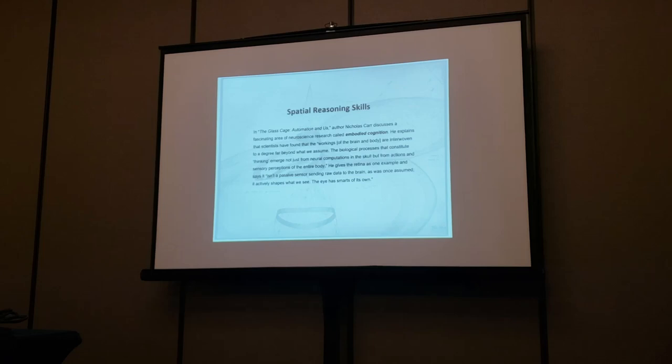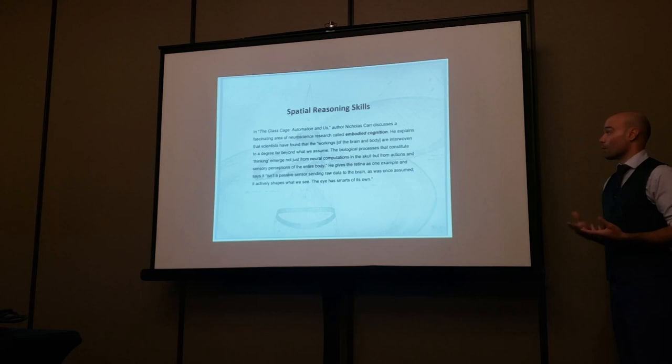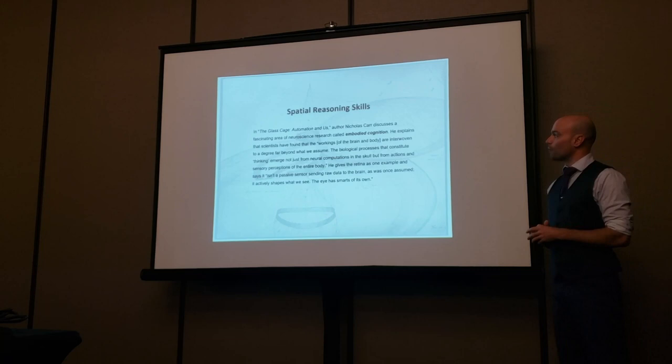In the book The Glass Cage: Automation and Us, the author, Nicholas Carr, discusses a fascinating area of neuroscience research called embodied cognition. He explains that science has found that the workings of the brain and body are interwoven to a degree far beyond what we assume, or what we know. The biological processes that constitute thinking emerge not just from neural computations in the skull, but from actions and sensory perceptions of the entire body.